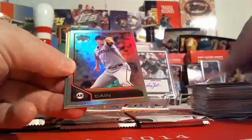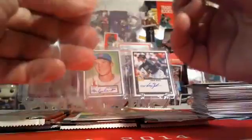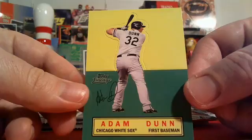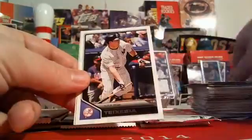Matt Holliday, Buster Posey, Reggie Jackson, and then Matt Cain for the Giants. Silver, and that one's heading out to Calvin. And right behind that for Chicago White Sox, Donkey, Adam Dunn going to Eric. Boy, could hit a baseball. Carlos Lee, Mark Teixeira, and Torii Hunter.